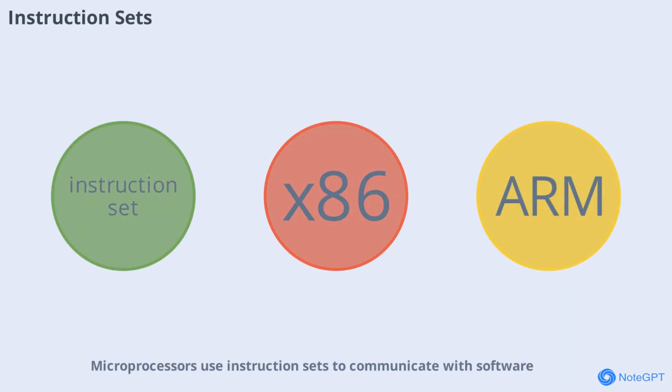Microprocessors use instruction sets to communicate with software. An instruction set is a collection of commands that the processor can execute, such as adding numbers or moving data. Different processors may use different instruction sets, like x86 or ARM. The choice of instruction set affects compatibility, performance, and power consumption. Understanding instruction sets is key to appreciating how software and hardware work together.